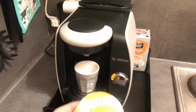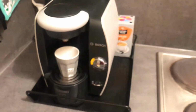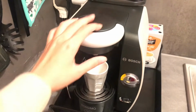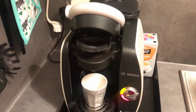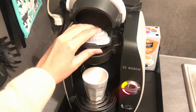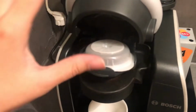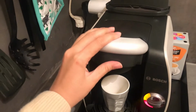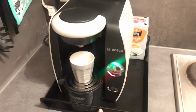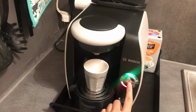Remember I told you that I'm going to figure out how this thing works. You just have to take this Cafe di Tassimo, I took it from this box and open this thing. This coffee, you have to secure it. And okay, close it and you have to press this button maybe.